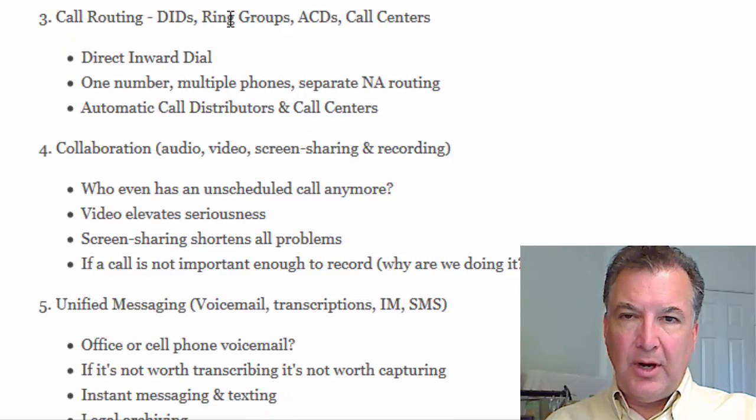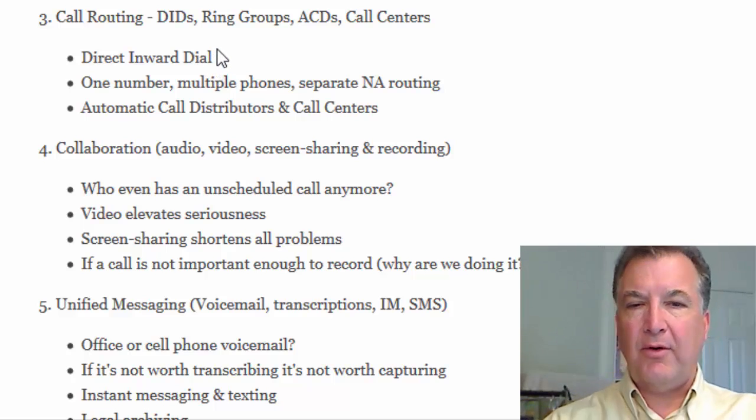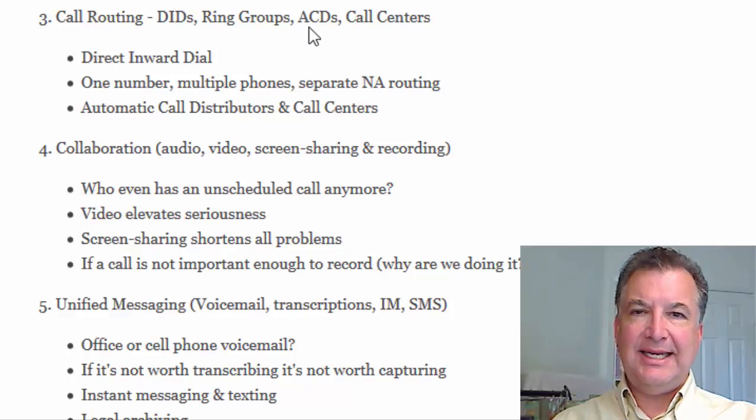Call routing. We talked about ring groups. Talked about DID, which is direct inward dial. That just means everybody has their own phone number. All right. ACDs, we talked a little bit about ring groups.